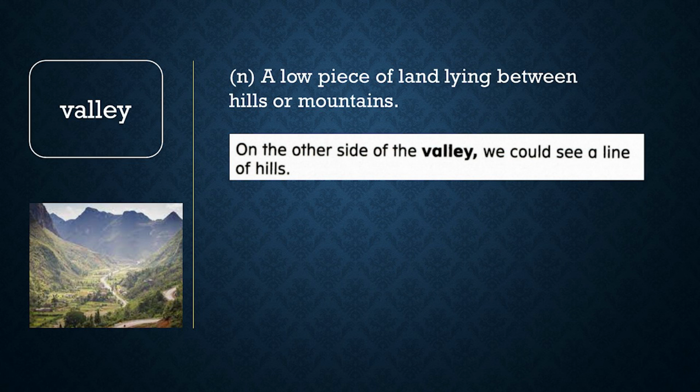Now, let's review word meaning. True or false? A valley is higher than the land around it. If you said false, you're correct. A valley is lower than the land around it.